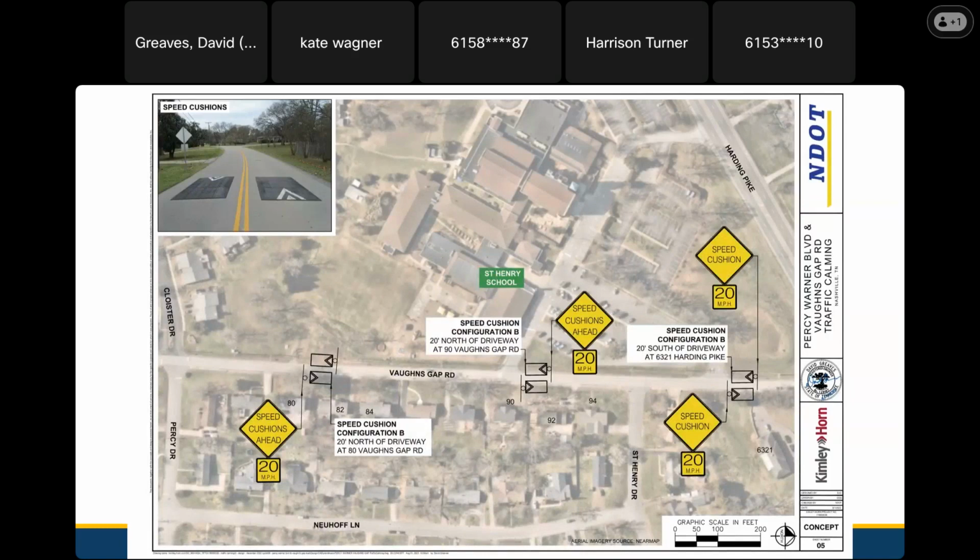Yeah, so there are a number of tools in NDOT's toolbox. For the reasons I tried to cover, speed cushions are really what they prefer to start with. They know how to install them, they know they can do it quickly, and they know they work. That's the thinking.